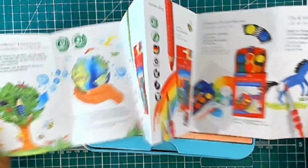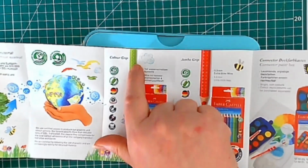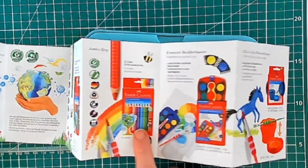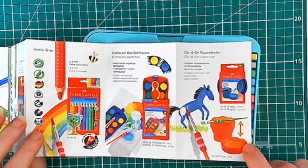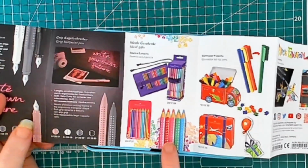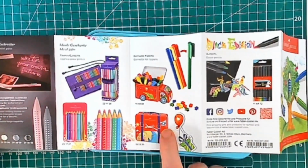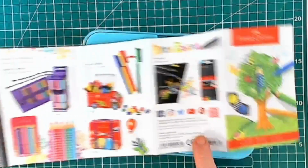It did come with this little pamphlet that tells you all the different things available in the children's line of the Faber-Castell. This one here is a color grip. Then there's the jumbo grip, which is a larger pencil. The grip part is just little bumps that keeps you from dropping it. This one is different paints that snap together, and of course a paintbrush washing set as well. And then we've got our glitters and a different set of glitters up here. And then we've got the specialties. This one here is like a piece of luggage that travels around, a little bus there as well.